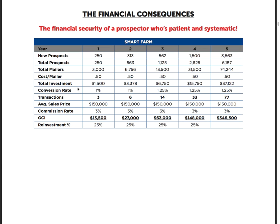The cost of the mailers, he's got here 50 cents. I would budget a little bit more because I think you want to do a little higher-end mailer. I think you're probably going to be closer to the 85-cent range. So if we take 85 cents as opposed to 50 cents, .85 times 3,000, your yearly budget would be 2,550.